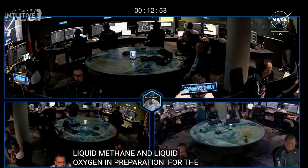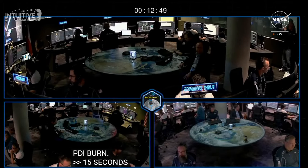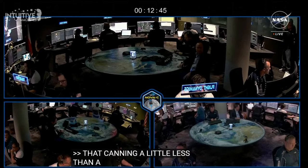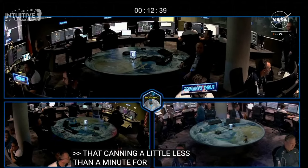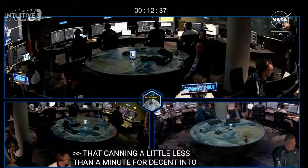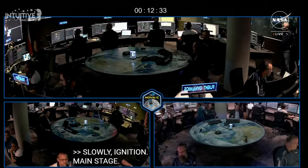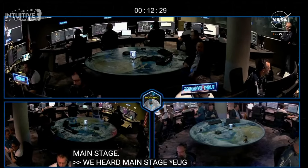Fifteen seconds to exec mode. We're tracking a little less than a minute, though, until the time of ignition for power descent initiation. Settling. Ignition. Throttling up. Main stage. There we heard main stage ignition. That's coming from our prop console, Rob. Good control. GNC call on good control. Thrust to weight 1.5.